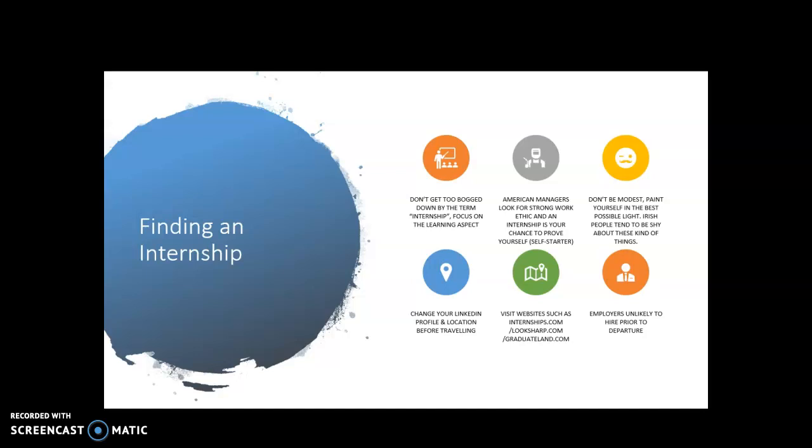Don't forget to change your LinkedIn profile and location before traveling. We find a lot of our interns by going straight onto LinkedIn. A lot of the time people don't know that, and they haven't applied for the position, but we might go straight after them because we found them on LinkedIn. So LinkedIn is key. Make sure your LinkedIn is up to date. Put a photo on there, nice and professional, and again, this is not Facebook, it's LinkedIn. This is a professional network, so make sure you keep it nice and clean.